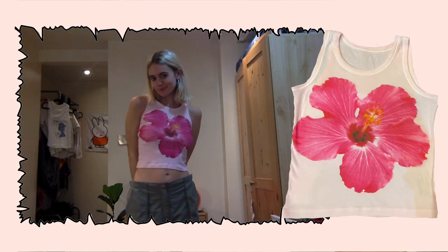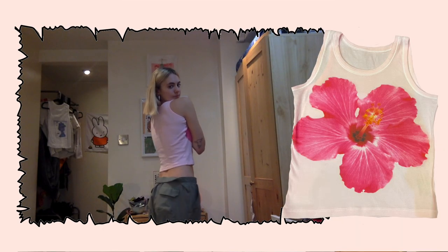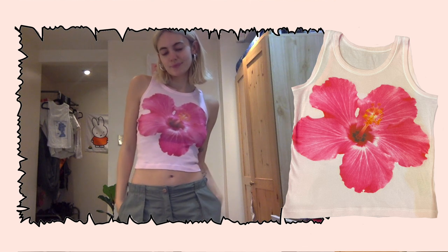Another piece that I picked out from her is this one. It really gives me Lizzie McGuire vibes, so something that I can see her wearing with a low-waisted skirt or something. It gives me such good summer vibes. I love it. I love the fit of it. So nice and super cropped.